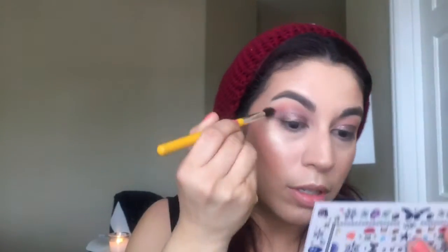Okay, now we're gonna go back in with that blending brush, and I'm gonna go back into Hottie Toddy and Starfish, and in windshield wiper motions, I'm going to blend out any harsh edges, and I'm keeping my brush at an angle so that it doesn't take away any of the product from my lid. Metallic shade is just absolutely beautiful.